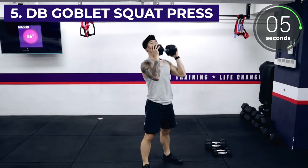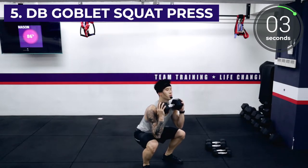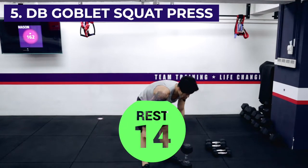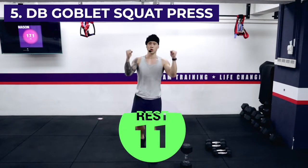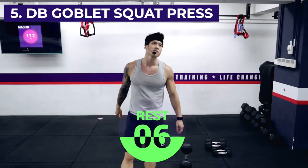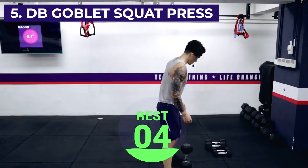Similarly, if you guys don't have weights or dumbbells at home and you're using maybe a bag or something like that, just hold on to the sides instead of holding to the top of it. Okay. All right, third set, here we go.